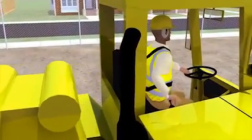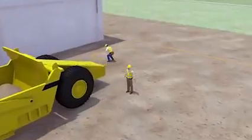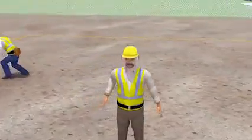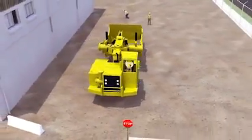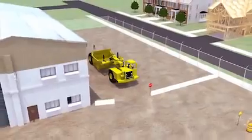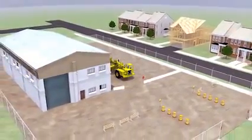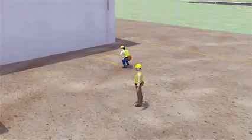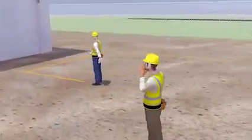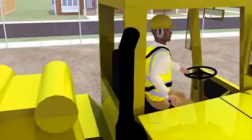Although there is now a working backup alarm, it is barely audible over the background noise. So as an added safety measure, there's also a spotter on site wearing a reflective vest. There's also an internal traffic control plan in place. This plan helps protect workers because it tells the drivers of moving vehicles and equipment the safest way to move around the worksite. So this time, before backing up, the scraper's driver waits for the spotter's signal so he knows the area is clear to enter.